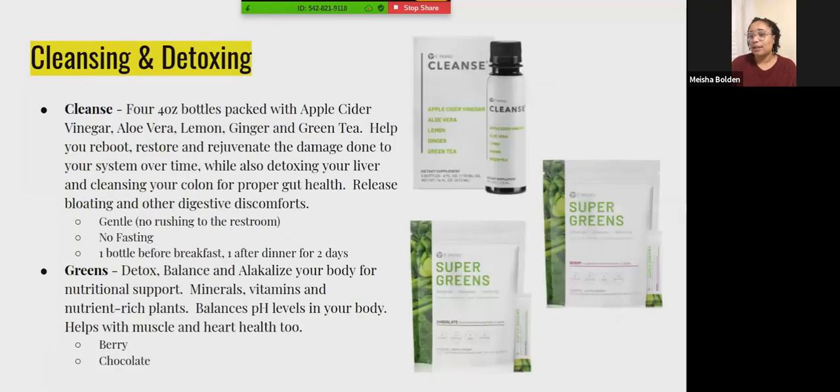Okay, moving on to cleansing and detoxing. We have quite a few products that will help you to cleanse and detox. Our cleanse is a 4-bottle system. It's 4 4-ounce bottles, and they have apple cider vinegar, aloe vera, lemon, ginger, and green tea. It helps to reboot your system, restore it, and rejuvenate any damage that you've done over time. And just honestly, just to help detox overall.